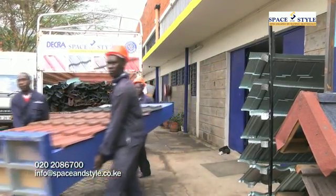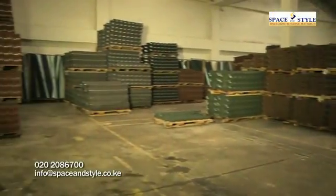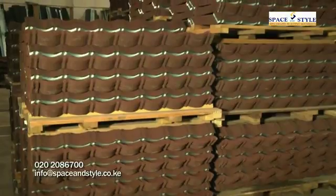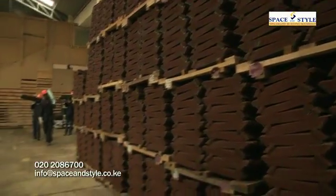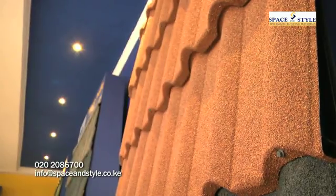Number one, it's an international product, and the manufacturer picks one distributor per country. So every country, anywhere you go in the world, if you go to Britain, if you go to US, you go to SA, whichever country, even Tanzania, Uganda, you'll get a distributor of Decra roofing material.